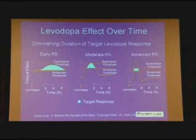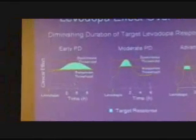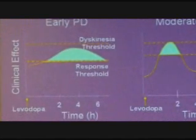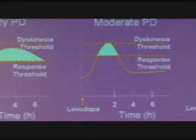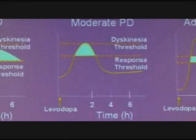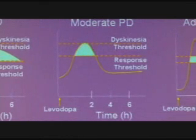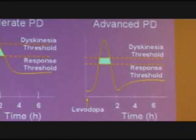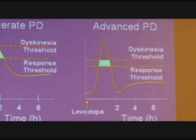This is the first year in a patient with Parkinson's disease. This area under the curve, the blue area in this first little graph right here, is the area that you're on without dyskinesia but without Parkinsonian symptoms, and as you can tell, it lasts quite a while. But in the second graph, where you have moderate Parkinson's, the little blue window of opportunity gets more narrow, and as you go on into advanced Parkinson's, it gets even more narrow, so you have to take more and more doses of drug to achieve the same effect. If you go too high, you get dyskinesia. If you go too low, you're bradykinetic and Parkinsonian.